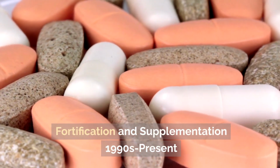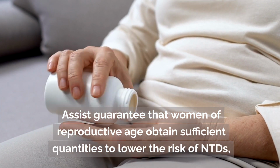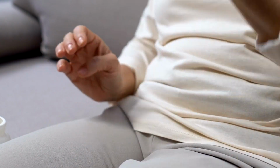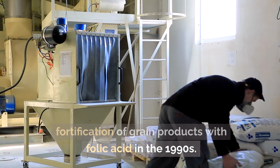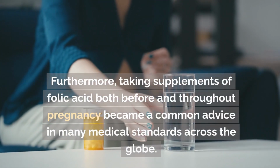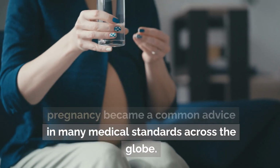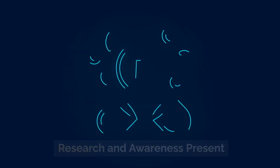Fortification and supplementation, 1990s to present. To help guarantee that women of reproductive age obtain sufficient quantities to lower the risk of NTDs, many nations mandated the fortification of grain products with folic acid in the 1990s. Furthermore, taking supplements of folic acid both before and throughout pregnancy became a common recommendation in many medical standards across the globe.